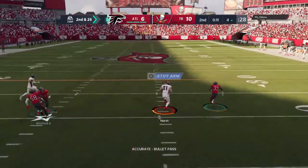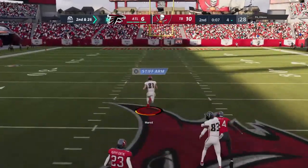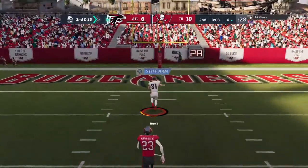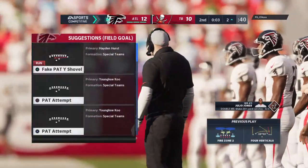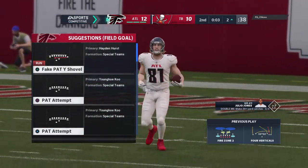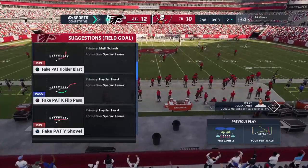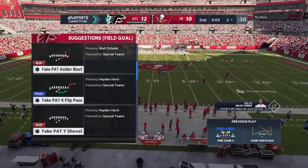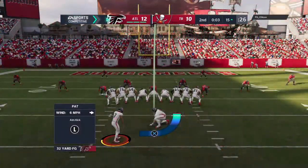Out of the gun, it's Ryan. Open receiver, that's Hayden Hurst, the tight end. He's at the 40. Past the 20. Touchdown, Falcons. Hayden Hurst in the final seconds of the first half. And the Falcons have taken the lead. So they're able to capture the lead here just before halftime. And not only that, they get the ball to start the second half.